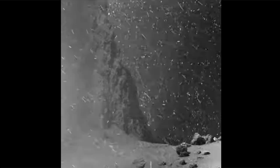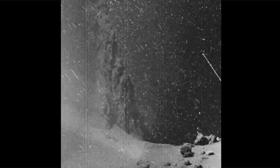Now, as you watch this, you'll see it looks almost like a snow occurring, that there are a lot of particles moving around. And some of that is correct. Some of that is actually snowy material. You can see a small amount of the surface with some chunks of ice there and a lot of snow, essentially frozen water and other icy materials that are present on the surface of this comet.